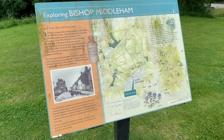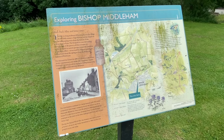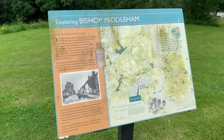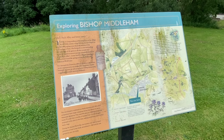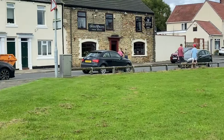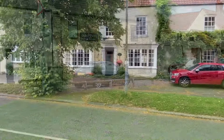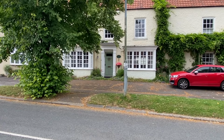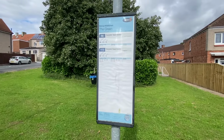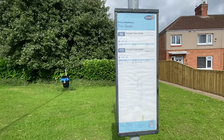And there's some more information about the village here. It says there's a long tradition of brewing beer in the village. By the 19th century, a large brewery had developed on this site using spring water from the bottom of the slope in front of you. And it gets even better, this place, because there is the Cross Keys pub. And that house says the old brewery house. Well, you've got bus services to Ferry Hill. I don't know if there are bus services to anywhere else from Bishop Middleham.